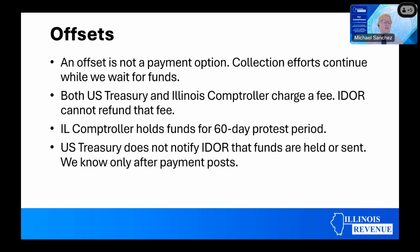We might continue to file lien or levy a bank account while we're waiting for those funds. So again, taxpayers thought that it was the right thing to do to wait, but it ends up harming them. So please, please, please, if the taxpayer owes a balance, do not encourage them to let it come out of their federal or state refund. Next.